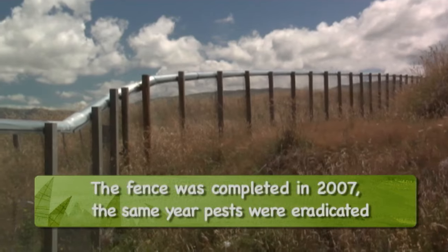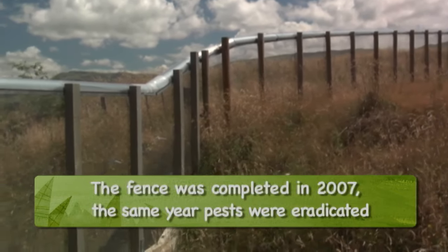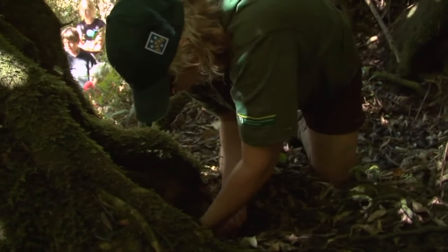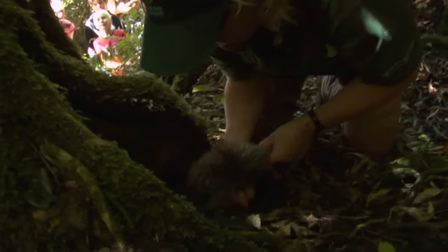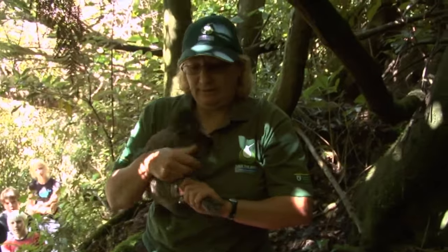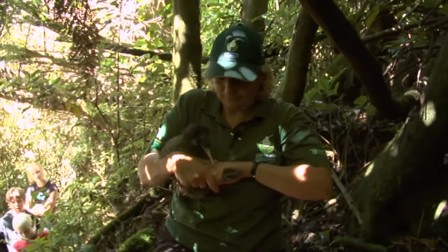It's all about hands-on stuff. You know, with kids, you can talk to them in the classroom, and a lot of them will turn off. But if you bring them out here, you can really engage them in actually what conservation's all about. So while they're here, enjoying the area, experiencing the bush, paddling on the lake, they get to learn about the environment and how to look after it.